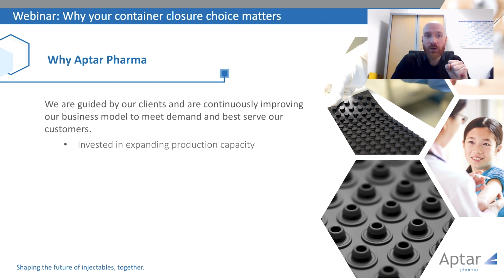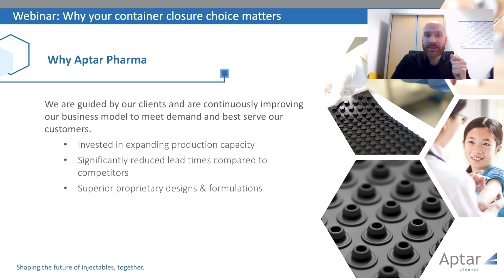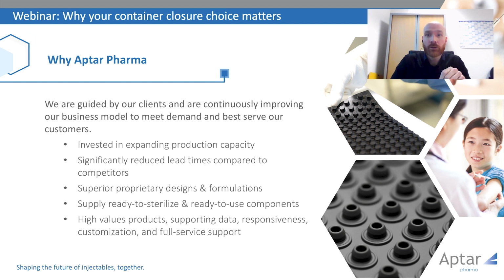We have invested a lot of time and money to expand our production capacity. And this has, in turn, improved the lead time significantly for our customers when compared to other component suppliers. We have proprietary design and formulation that are recognized in the market as superior and of high quality. And we offer a lot of choice in product. We supply ready to sterilize and ready to use components, high value product, supporting data, responsiveness, customization, and also full service support.